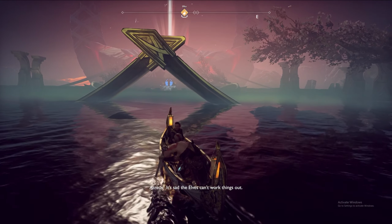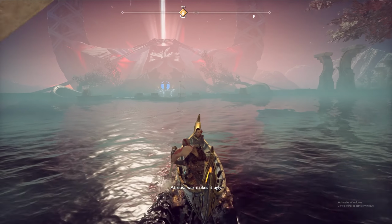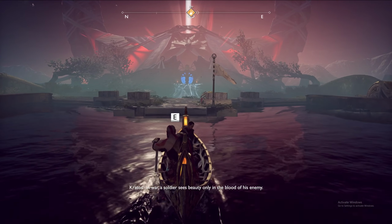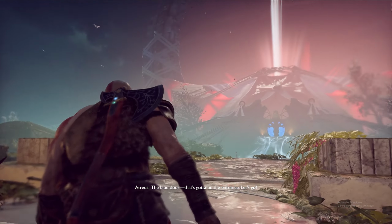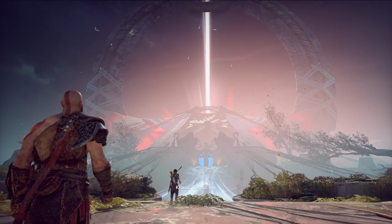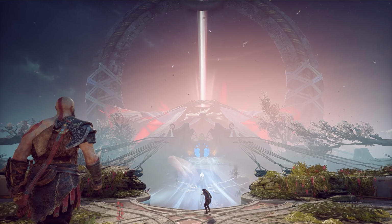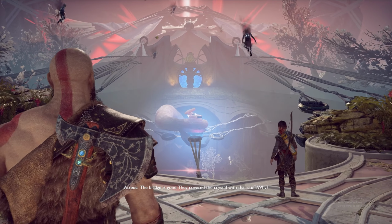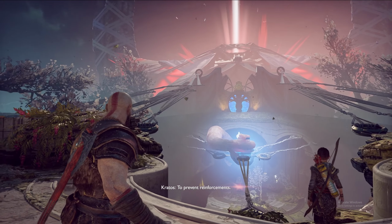Sad the elves can't work things out. Alfheim's such a beautiful place, but war makes it ugly. You see with the eyes of a child. In war, a soldier sees beauty only. The blue door! That's gotta be the entrance. Let's go! Careful, boy. What are they doing? The bridge is on. They covered the crystal with that stuff. Why? To prevent reinforcements.